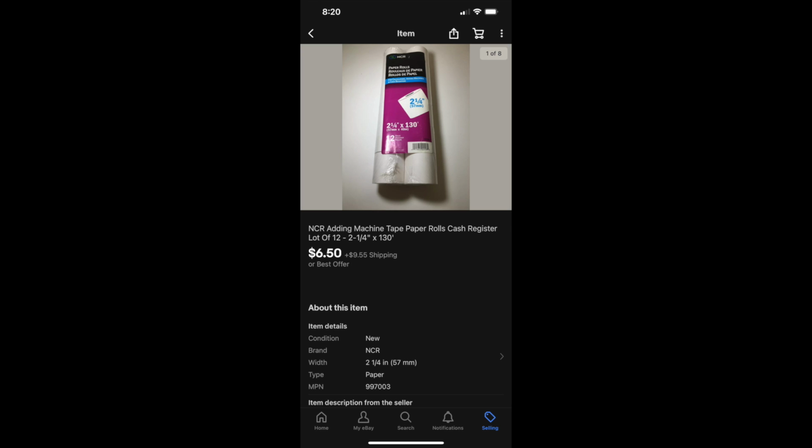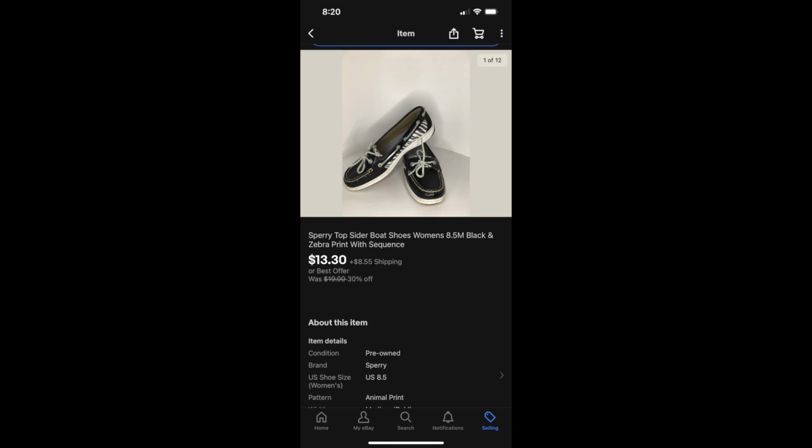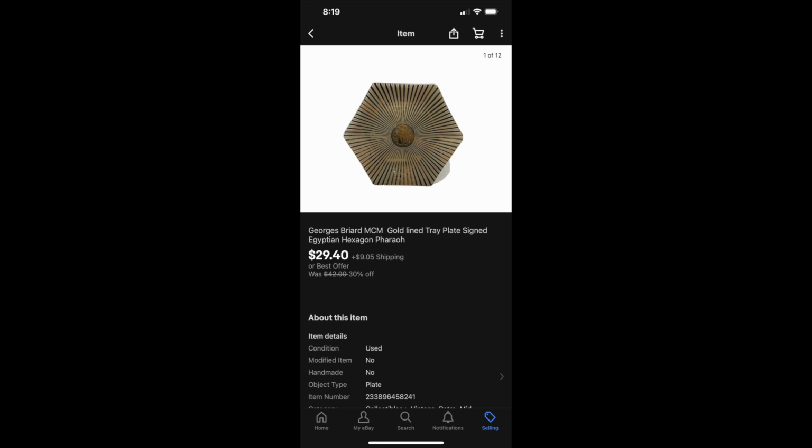This one I had for a really long time, and finally it sold for $6.50. I thought it was going to sell for tons, but that's what happens reselling. Our next item is Sperry Topsider boat shoes, $13.30, and I believe I paid $6, so not a very good profit on that one. The next item, I was at the bins and I found this, and I believe I paid $1. So I sold that for $29.40. It's George's Briard. I've sold a couple of his items. They're really great sellers.